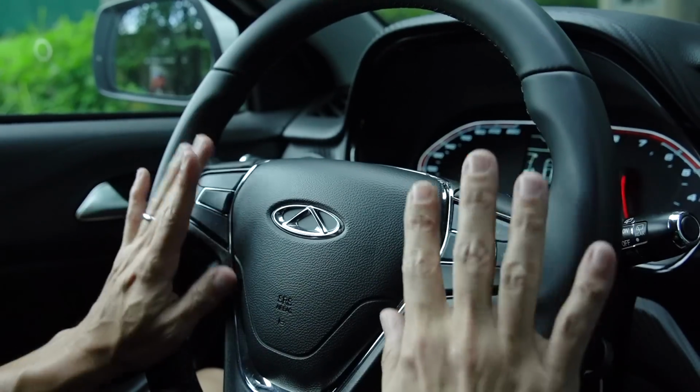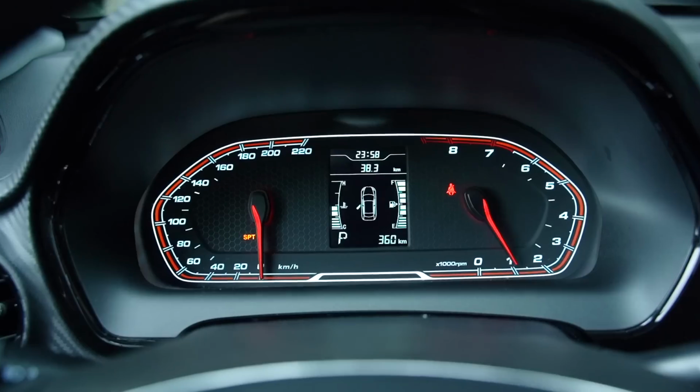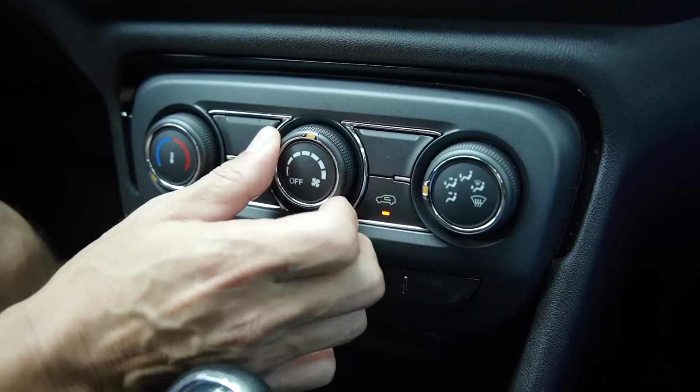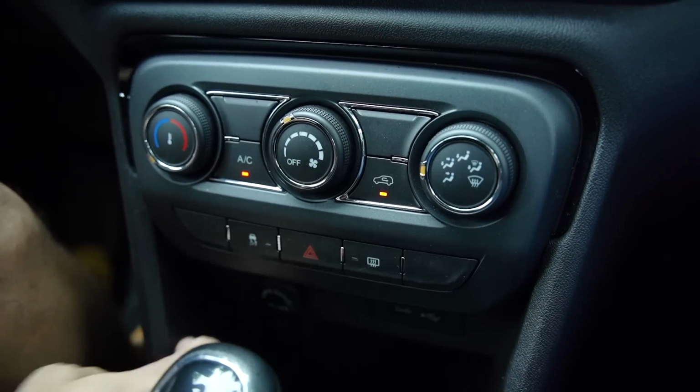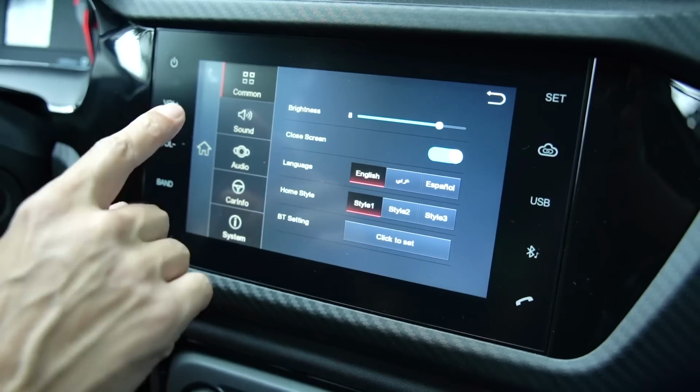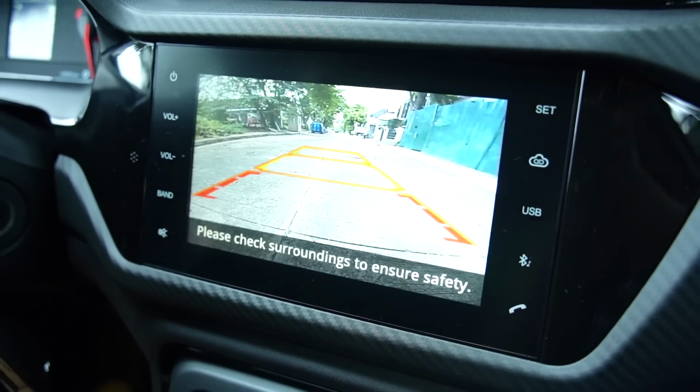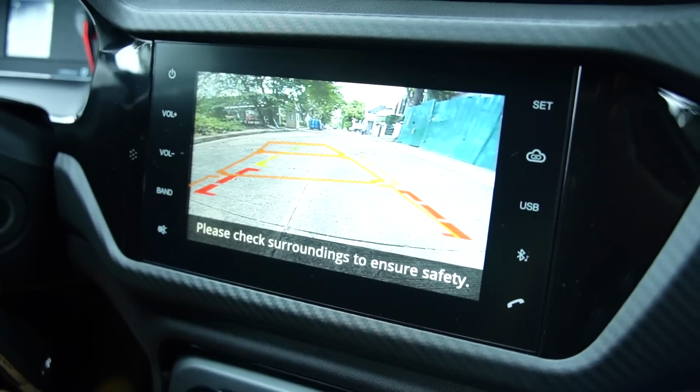Also on the steering wheel, you get buttons for your audio and cruise, a funkily shaped gauge cluster with a monochromatic screen in between the 2 dials. You also get uncomplicated air controls, a USB port, 12-volt sockets, an 8-inch touchscreen infotainment system that doubles as your reverse camera, which is a little on the blurry side, and you do also get parking sensors.